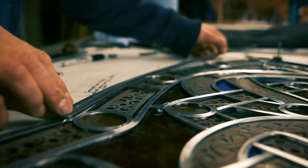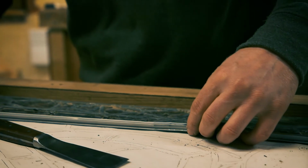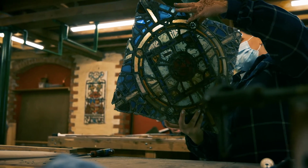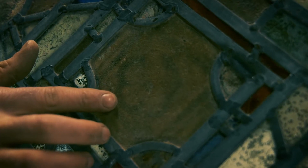The leadwork that holds the glass together is an H section. A bit of glass sits in either side of the H of the lead, and then the whole thing is soldered together. Over time, this lead matrix can bow and distort. If this happens to an extreme level, which it had in a couple of these windows, it can cause breakages to the glass itself and further damage.